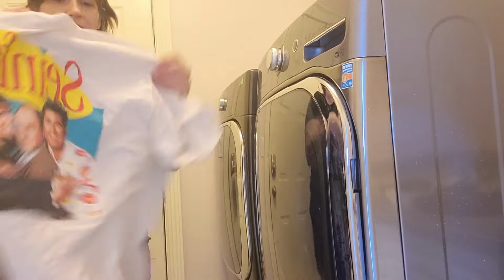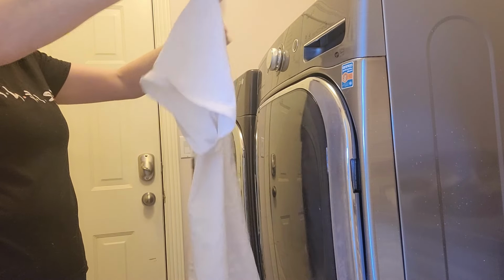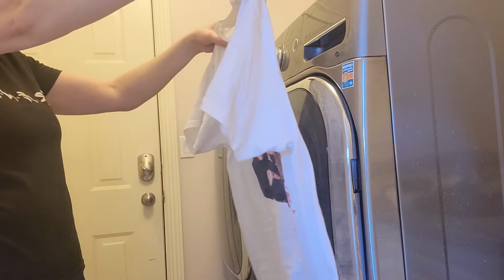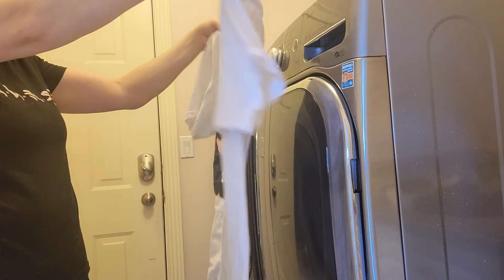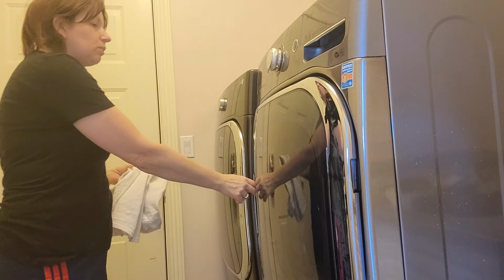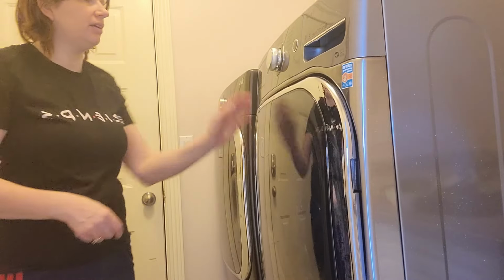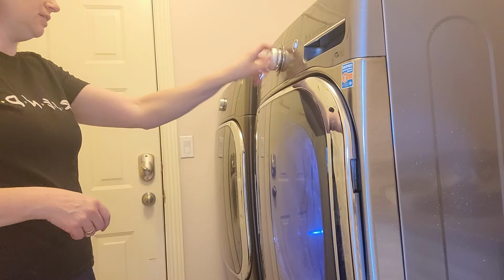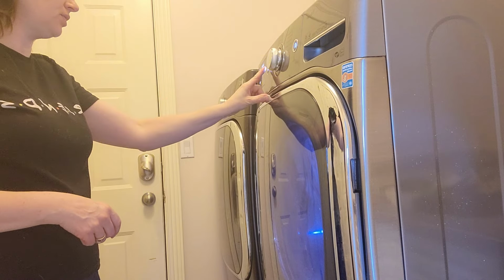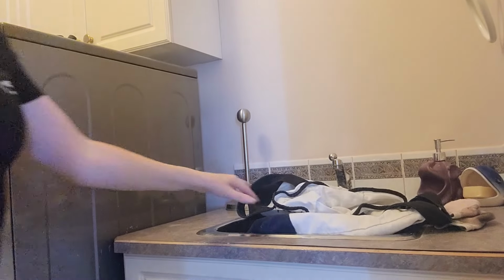But it's this one, my Seinfeld shirt I bought several months back, just after Christmas. I don't think there's anything in this washer that hasn't been washed that's gonna have color bleed. So I'm gonna put this in there. That load is started. And then in my laundry room sink, I've got towels, which would be one load.